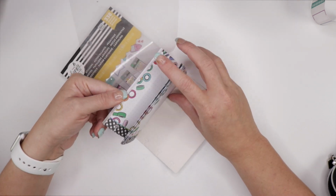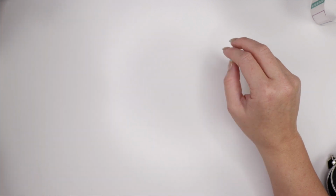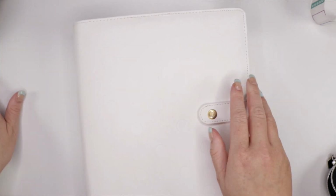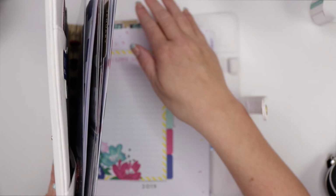I love these little cards that have made it very easy for me to use. For example, I just showed you, I have not planned out my week yet, but I do have, if I can find it.